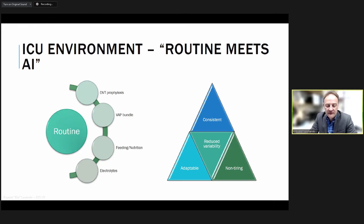Some people hold this against the AI as a way to provide standardized, quote, over-standardized care to everybody. Well, you can design the AI engine to be adaptable. All of this, at the end of the day, will result in reduced variability. And what I want to do in my presentation is to convince you that AI is really good for you, because it relieves you from doing all these routine tasks to do something that we are all trained to do, which is delivering healthcare, talking to the family, and being a good teammate.